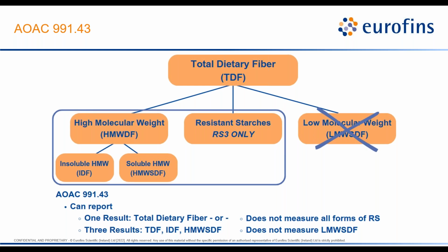Similar to the last method, it does not capture all forms of dietary fiber, in that it does not measure low molecular weight soluble dietary fibers. So again, we're not capturing our fructooligosaccharides, we're not capturing inulin, we're not capturing polydextrose with this particular method. It does quantify resistant starch 3, and it does quantify the high molecular weight forms of dietary fibers.